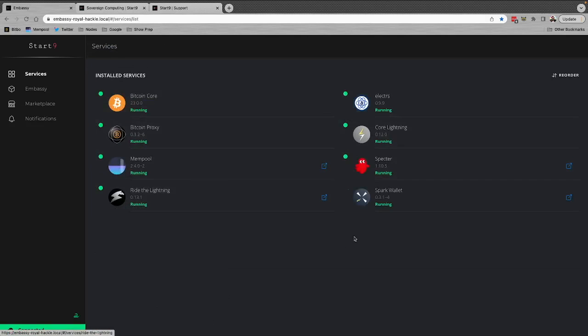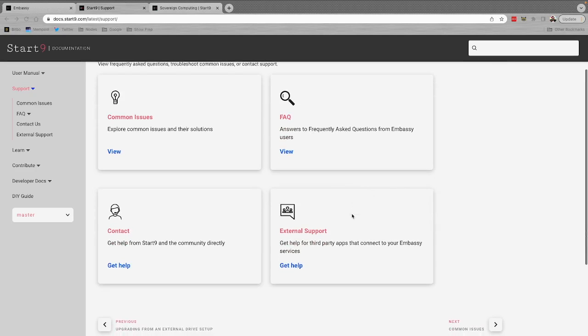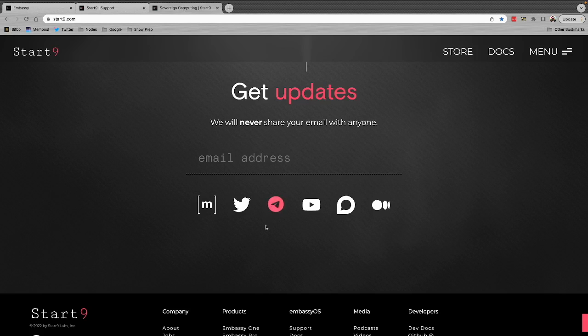And that is true of all of the different programs that you are running. Furthermore, Start9 does have a support page that has a lot of common issues, FAQs. You can contact them directly. Again, there's a local community of Start9 Embassy users that can help you out. And then on top of that, if you've bought a device from Start9, then you get access directly to them and their support. So that's incredibly useful. And of course, their Telegram channel, their various social media presences, that can help you a ton with any troubleshooting issues you may come across.